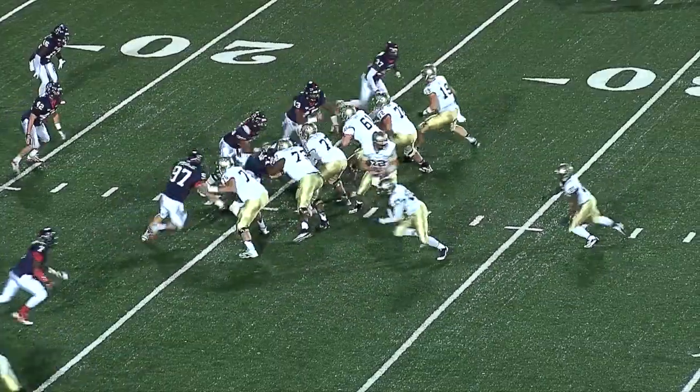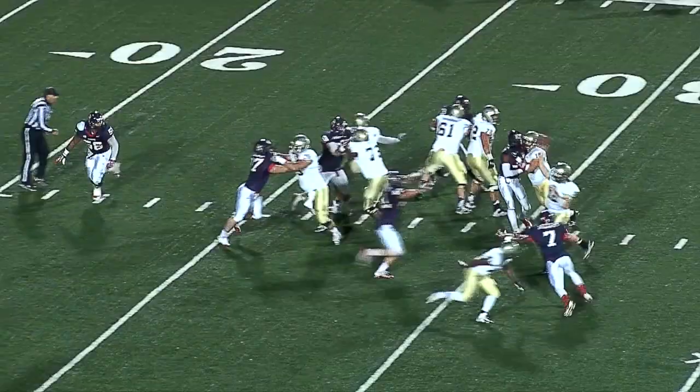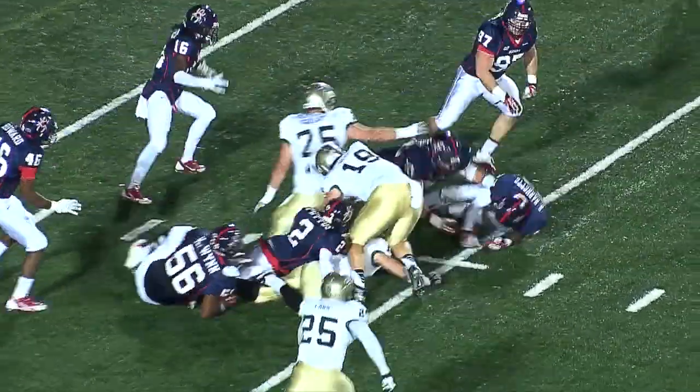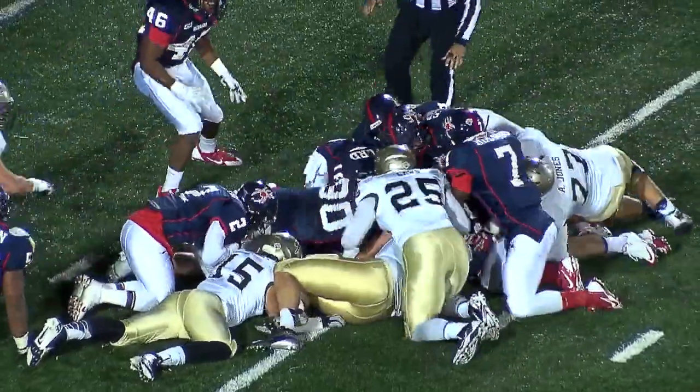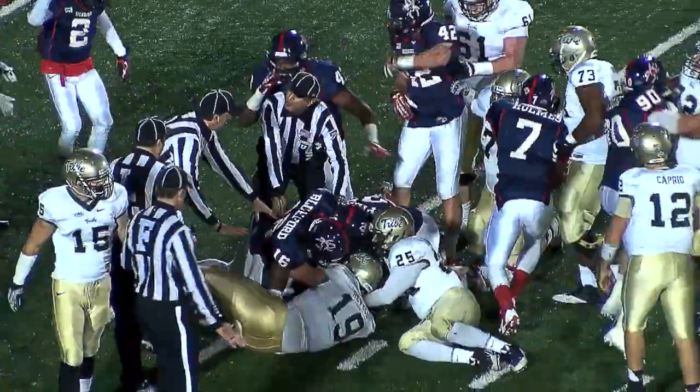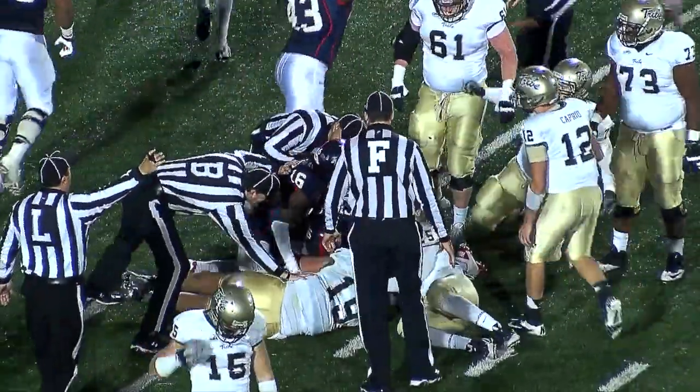Two receivers to the near side. One man in the backfield. They'll fake it to him. Caprio throws as he kicks. Fetters makes the catch inside the 20. Fumble that football, and let's see who got it. They wrapped him up, and somebody came over and stripped the ball from Zach Fetters.